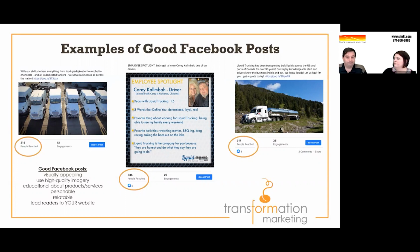Is doing things that connect with people just like that. Yep. And if you'll notice, we have circled on these posts the engagement, or the people reached, I'm sorry. I think we're in the 200s and 300s, it looks like. Yeah. So when you give those posts that breathing room to actually be seen, you reach a wider audience. And that's what you're going for.